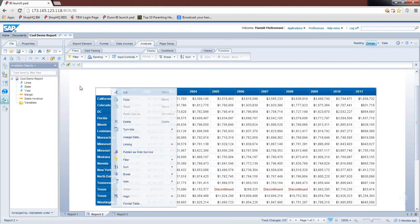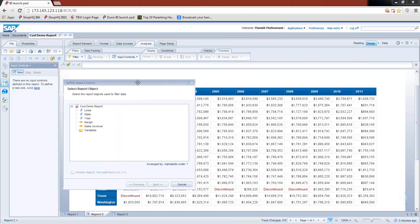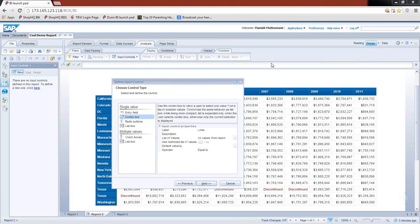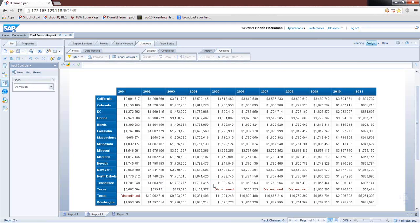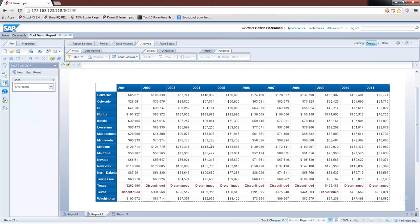I can very easily add what we call some input controls. So I will say filter this by, let's say, product lines. That's the one dimension that's not being displayed on here. And let me say a combo box. And finish. So there. Now I am seeing this for all of the product lines, but as, say, an LOB manager, if I only care for one product line, I come in and I click on that product line and my data changes for just that one product line.